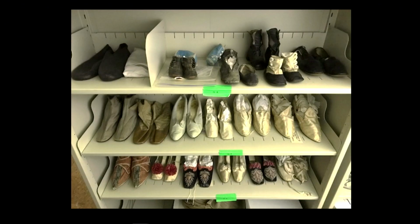This is the Dedham Historical Society in Dedham, Mass. Again, lines of shoes with a number of hidden gems, a few wedding shoes and regionally made shoes.